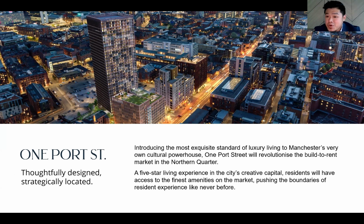This is located in Northern Quarter, central Manchester. And for those who are familiar with Manchester, Northern Quarter is the new place to be. It is described as the creative district of Manchester. So here you can see a lot of street art, a lot of quirky bars and restaurants, and a lot of tech companies in this vicinity as well. And for this location, it is also minutes walk away from the main train station, Piccadilly train station, as well as the main shopping district in Manchester.